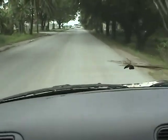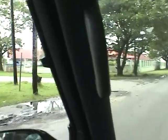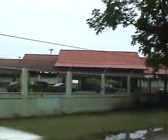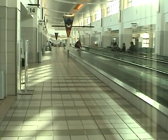Looks like the rain created a lot of puddling. Okay, we're coming up on them. Alright, this looks like the place. Chuuk International. I'm going to shut it down. Thank you very much. Here's a picture of the Guam airport while I'm waiting for the flight.